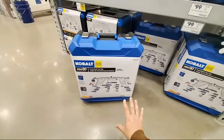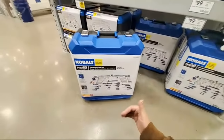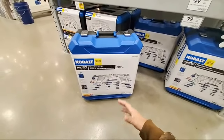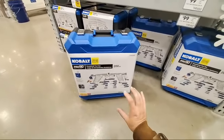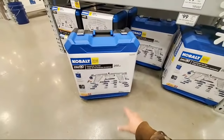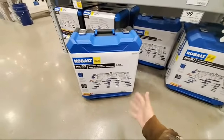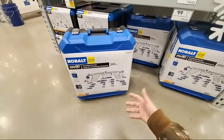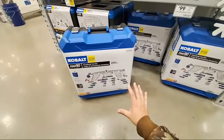This is a little bit different set, guys. This is a household tool set. Now, why they thought this household set needed wheels, I don't know. Because you really don't need to be transferring it. You're going to have this at your house. If you need a hammer, you open it up, take a hammer. But whatever. There's some good stuff in here.